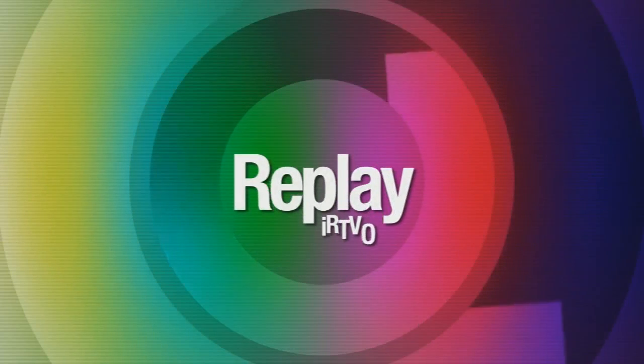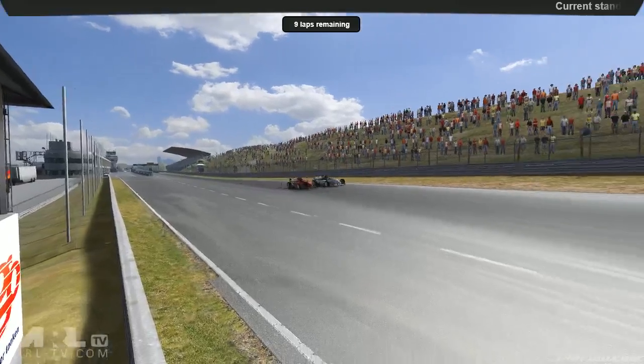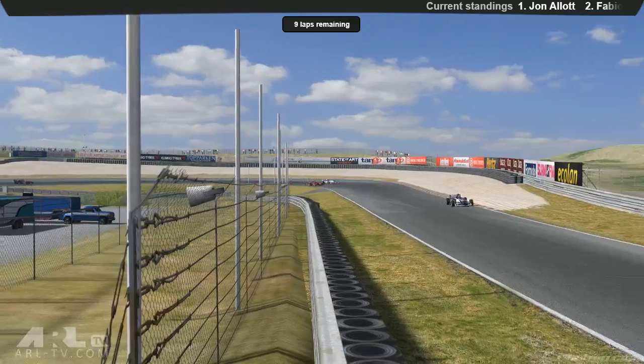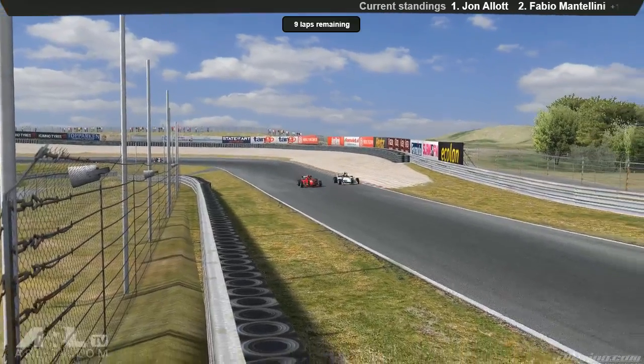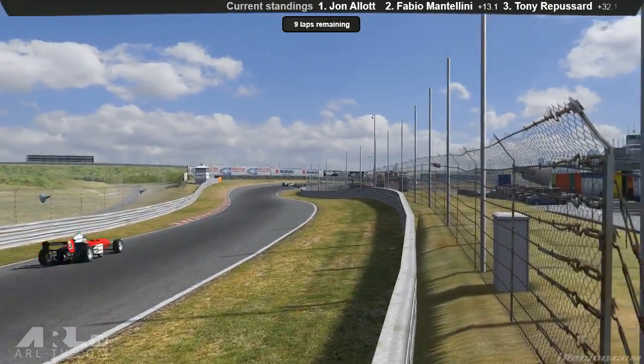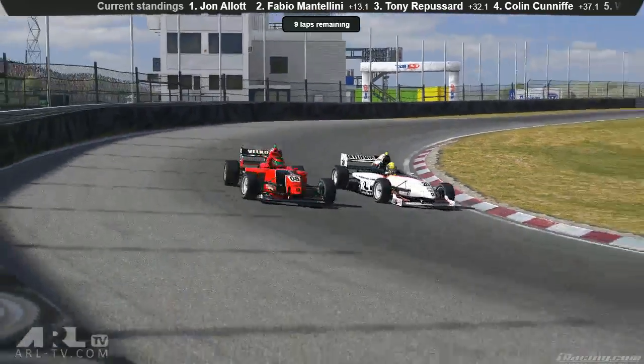That's really shuffled up the order again. We've had 2 big incidents between top cars in that last lap there, and that really has shuffled things around quite a bit. It's going to take us a moment to, again, figure out the order. In fact, I think I may have actually put Tony Repzard up into pole position. Possibly Colin Cunniff into 2nd. Yeah, I'll go along with that.